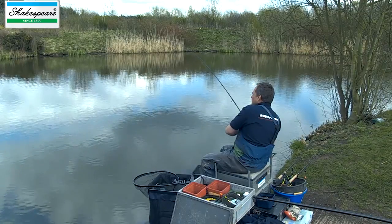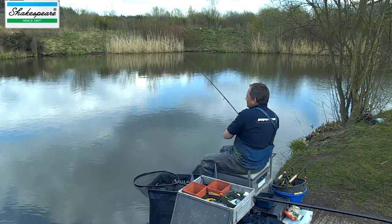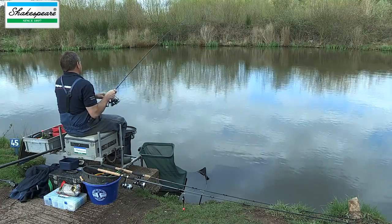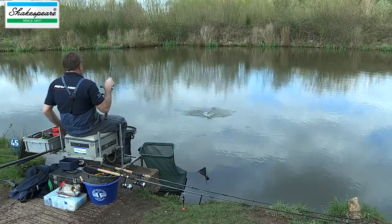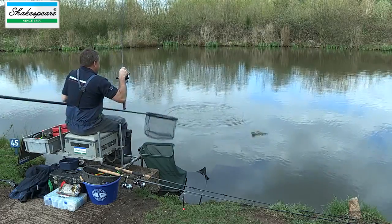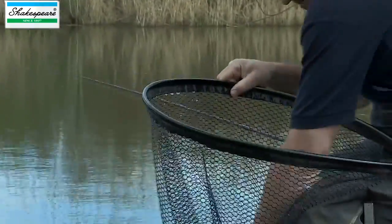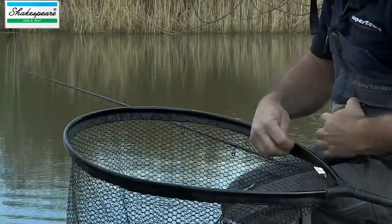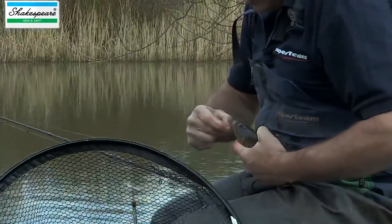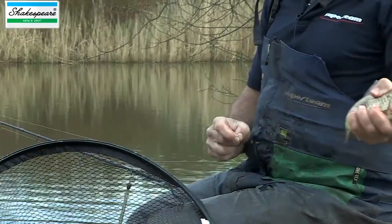I don't think it's a big fish, probably an F1, but it just shows how important it is to fish tight to the cover and also to twitch the bait if you've not had a bite. So yeah, as we expected, it's a small F1. Great little fish, and here at Packington they really grow to some quite decent sizes, up to around about 4 pounds. So they're great weight builders.